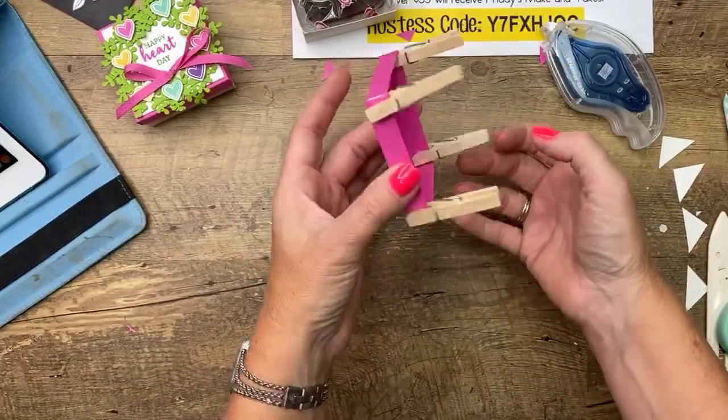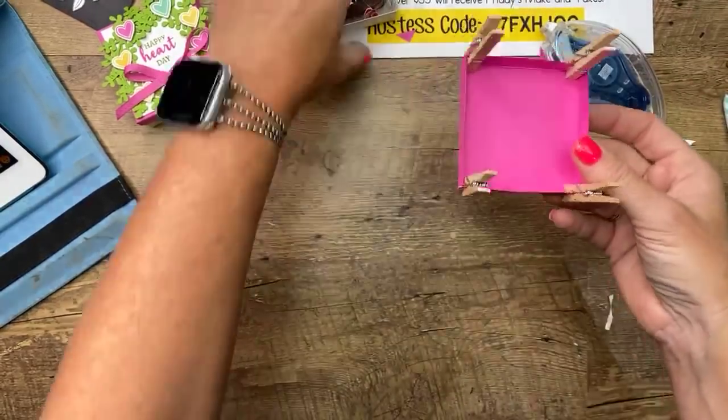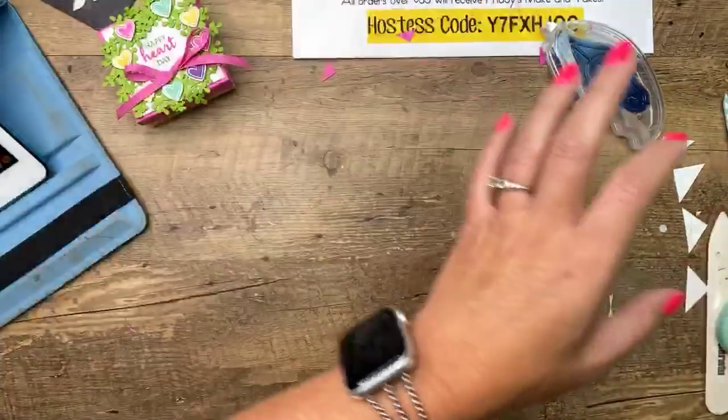All right, so there. Now it's just gonna sit there and dry. When I come back and I'm ready for it, it'll be dry and everything will be stuck. Nothing will have popped while we were working.